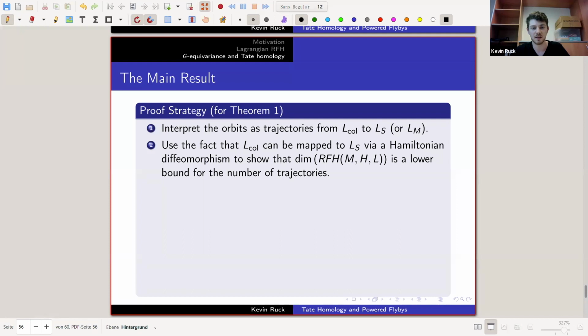After we've done this, as I mentioned, we can use the fact that these Lagrangian subspaces can be mapped onto each other via a Hamiltonian diffeomorphism and show that the dimension of the Rabinowitz Floer homology, which is also true if you just take the G-equivariant version, is a lower bound for the number of Hamiltonian trajectories. And therefore we only have to be concerned about this homology for one Lagrangian. You don't have to invent the whole theory for using two Lagrangians.